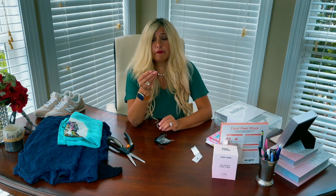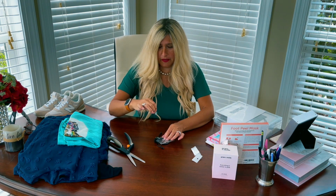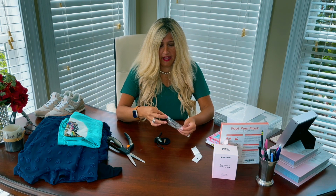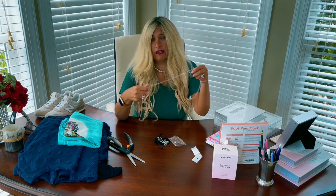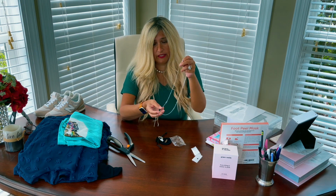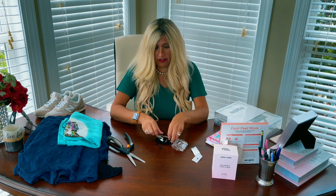But this is a puzzle piece, and if you guys know, the puzzle piece represents autism. So it's a puzzle piece, and then it comes with a necklace, and then it comes with the necklaces to put each piece on. So I absolutely love this.